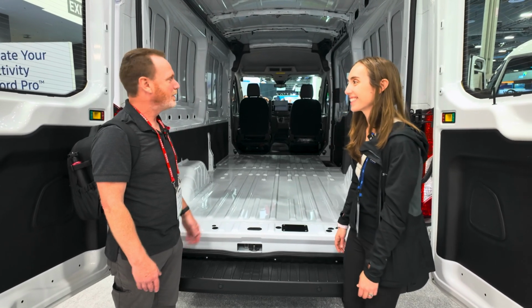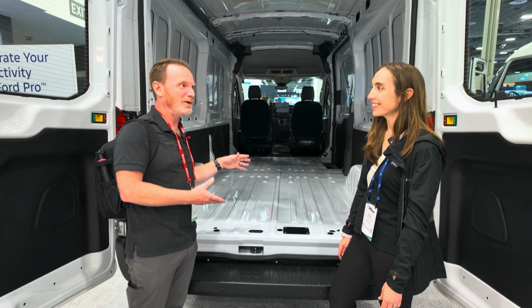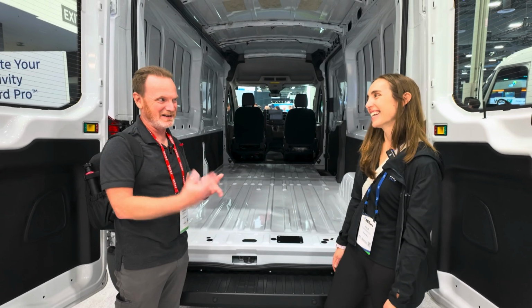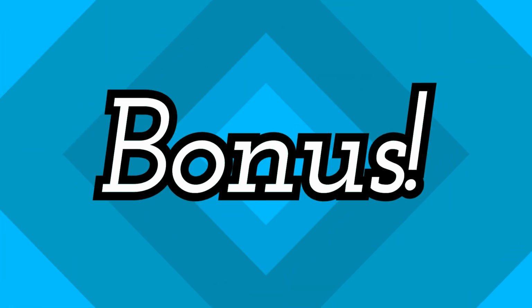Exactly. Well, this is really cool. Like I said, we always check these out at the auto show, but the shiny Mustang is next to it. Yeah, I'm glad we got to give the e-Transit and the Lightning the full attention. Yeah, so thanks so much. Thank you so much. Very much appreciate it.